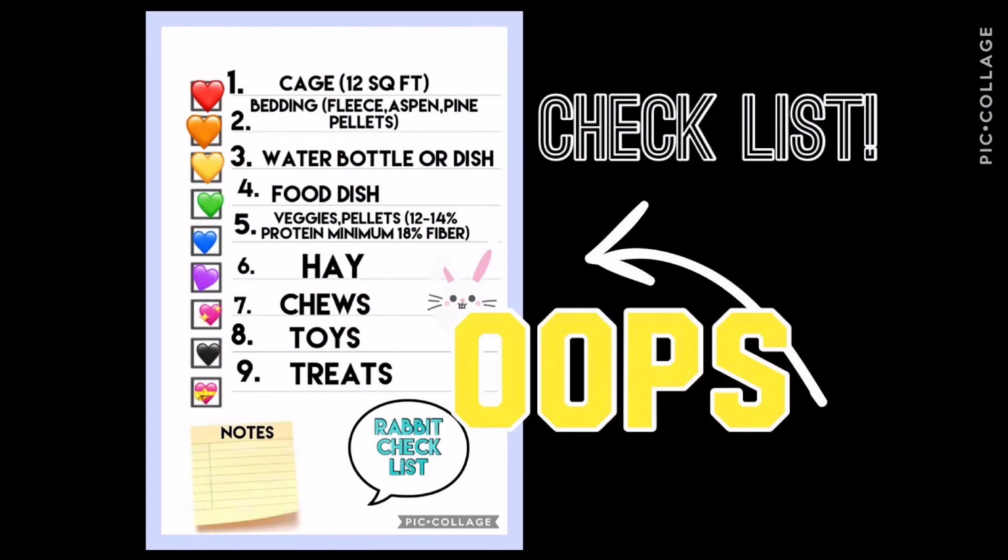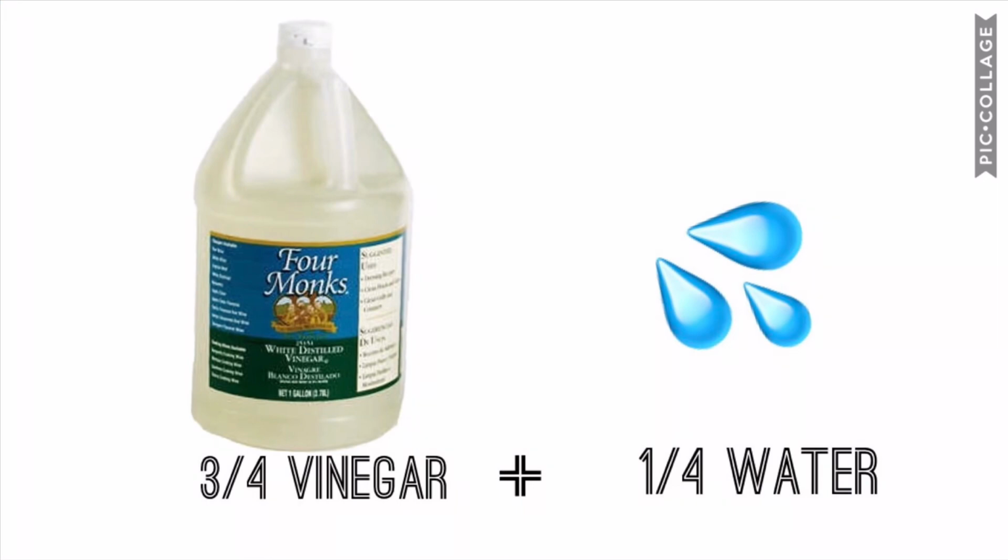Another thing I forgot to put on the list is pet safe cleaner. Now, a lot of people swear by this one. I personally use it. It's just a vinegar water solution. You can even just use straight vinegar as long as you rinse it afterwards. Even if you choose to use fleece, you're still going to need something to clean your rabbit's litter box with. And I highly recommend this one because it helps to eliminate odors and remove the stains.